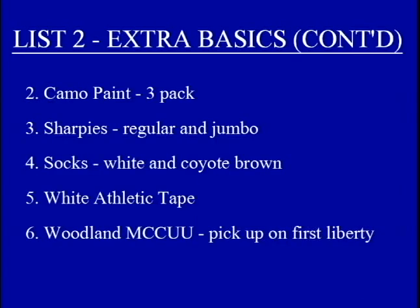The next item is camo paint, and these are sold in 3-packs at the Marine Corps Exchange. You will typically run out of green the quickest. You'll also want to get extra Sharpies, the regular kind and also the jumbo kind, because you'll use Sharpies to mark all of your gear, so make sure to have plenty of those on hand.